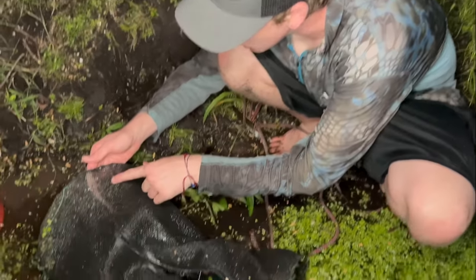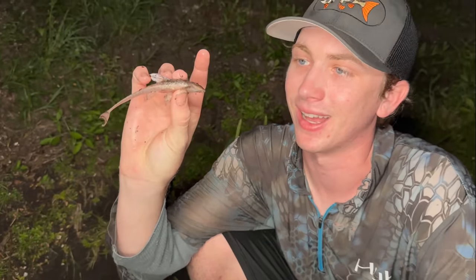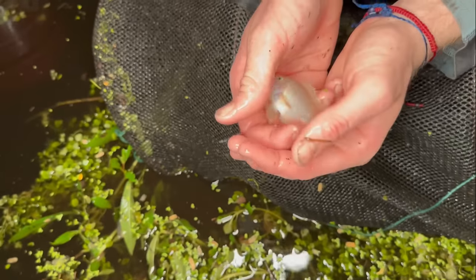What is that? Ew, what the heck is this? I was touching them. Oh my God. I don't know what that is. Honestly, I don't either, but that's really cool. What else do we get? Ooh, pink convict cichlid. Yeah, that's two I've caught today. And that one's a lot bigger.